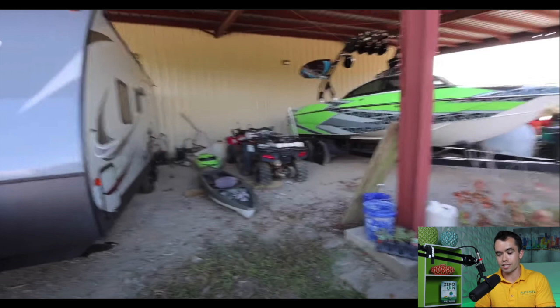You can see Blake's tried to do this here by keeping the RV, the four-wheelers, and the boat all separate outside of the shop, and then inside is really focused on the business. I like that. I don't like when people start merging everything together. The employees don't feel like they're coming to work. They feel like they're coming over to your house. And that's definitely a line you don't want to cross, especially when you're looking to grow and scale.